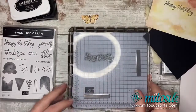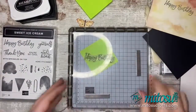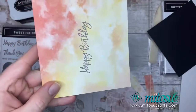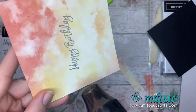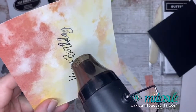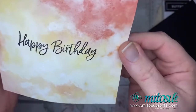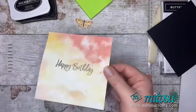I'm just going to grab my heat tool and zhuzh this up and set this. Just bear with me, it's going to get a bit loud. And that there now is a glossy, hopefully you can see that, embossed black ink. So that's another way of stepping up your cards just that little bit more by doing that technique.